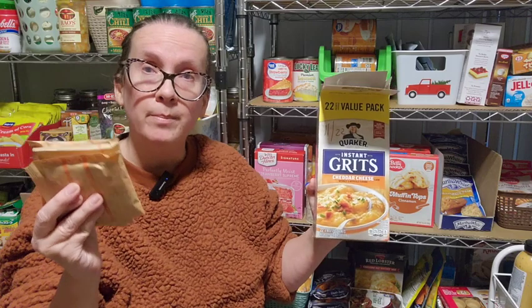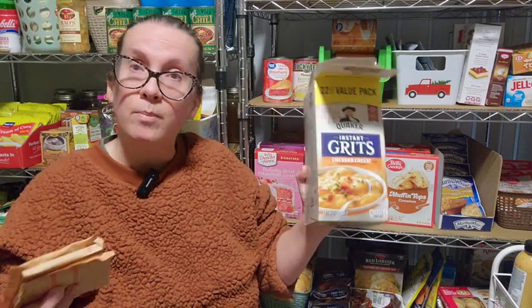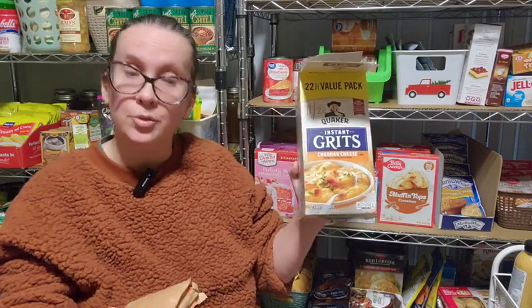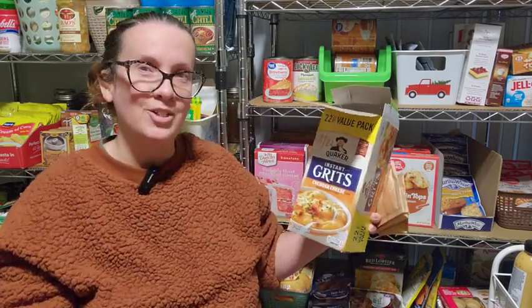We're going to take a couple of packets of the instant, mix it with the Hatch green chili grits, and make a big old pot of that, and then turn that into patties. And that is going to be Olivia's meal prep this week. Stick around and we'll get started on this.